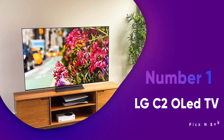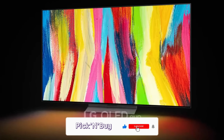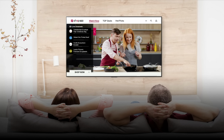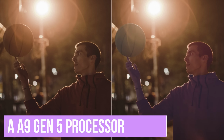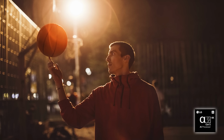Number 1. LG C2 OLED TV. After dropping a few spots in 2021, LG's C2 OLED is right at the top spot on our list of the best TVs. That's due to a number of improvements LG has made to the current model compared to the LG C1 OLED. The new Alpha A9 Gen 5 processor, which is designed to offer better object enhancement and dynamic tone mapping than its predecessor.